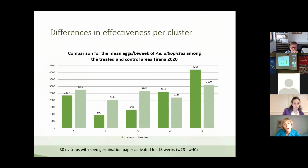And then we compare the mean number of eggs collected biweekly using 30 ovitraps with germination paper, which were activated for 18 weeks, starting from the beginning of June till the end of October. Again, in cluster number 5 and cluster number 4, we have more Aedes albopictus eggs in the treated areas than in control areas.